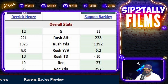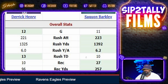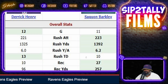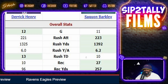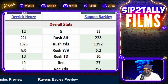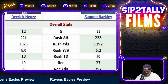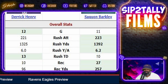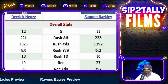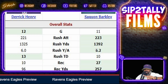Rushing touchdowns. Derrick, 13. Saquon, 10. And this is what I was going to talk about with the tush push. Probably half of Jalen's touchdowns, I think he had 11, let's say 8 of them have been from 1 yard out. So that would put Saquon, honestly, at about 18 touchdowns if they didn't tush push, if they just turned around and gave it to Saquon. And that's one of the reasons why in his contract, he doesn't have touchdown clauses, because he knows how much they do the tush push. He got clauses for rush yards and receiving. He got a whole bunch of different clauses, but it's not touchdowns, which is smart on his part.